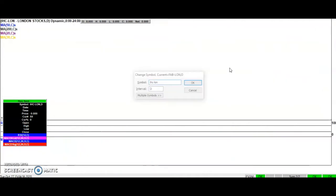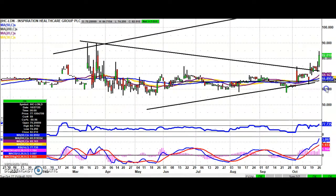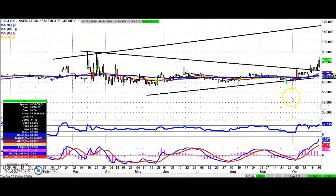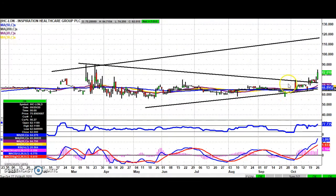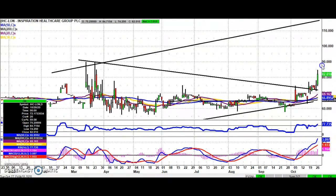Probably the easiest stock at the moment is a relatively new one, I think, probably for most people, Inspiration Healthcare. This hasn't had the hype of many of the other names I mentioned before. Big break here, I suppose, was the gap mid-month through that resistance line from March around the 72, 73 pence level.